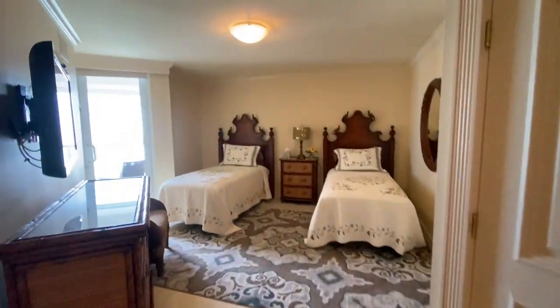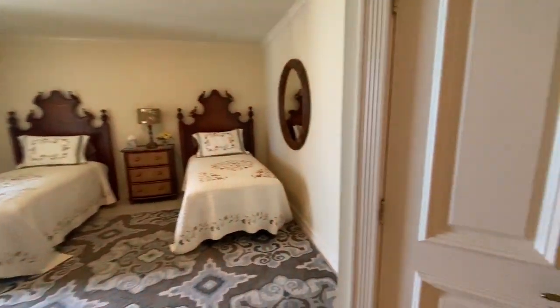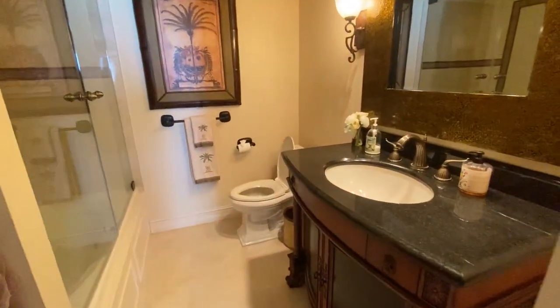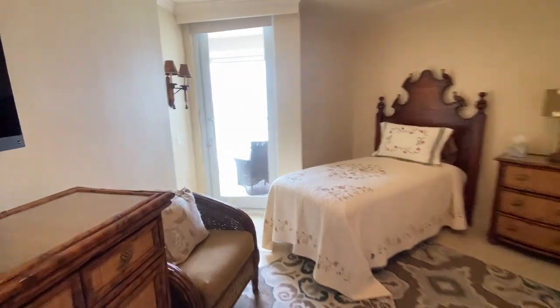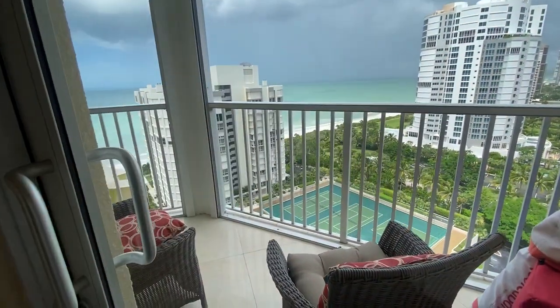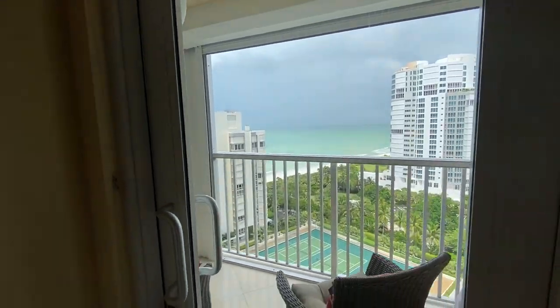Coming back over here, you have a bit of a larger room. And this room also has an ensuite. You do have a full bedroom, bathroom attached to it. And again, this connects to the private balcony for these two rooms. All right, let's check out the rest of the unit.